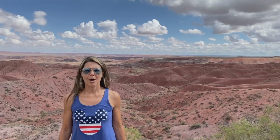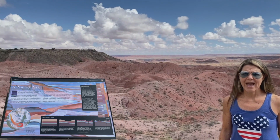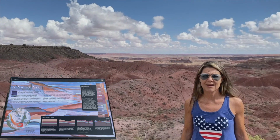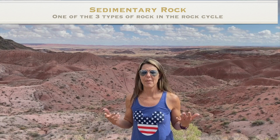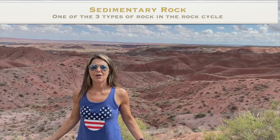Today we are at the Petrified Forest National Park in Arizona. The first stop is what is called the Painted Desert. This whole park encompasses about 7,500 square miles of land, and this area of rock is called the Chinle Formation. It's mainly sedimentary rocks, those layers. You can see the different layers of color there. It's sandstone and mudstone. And they say that the reason why these rocks are different colors is because there are different amounts of iron in each of the layers as they were formed.